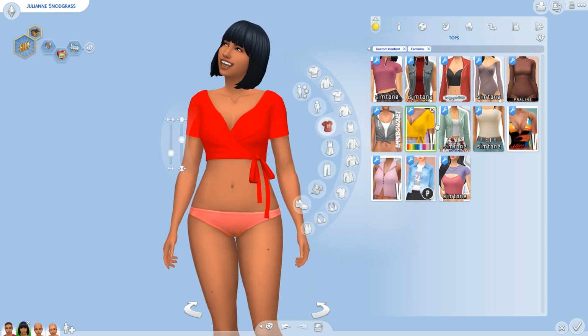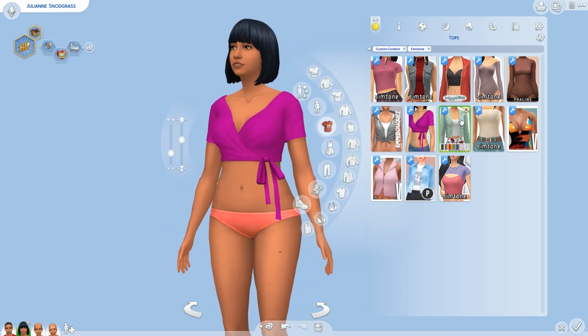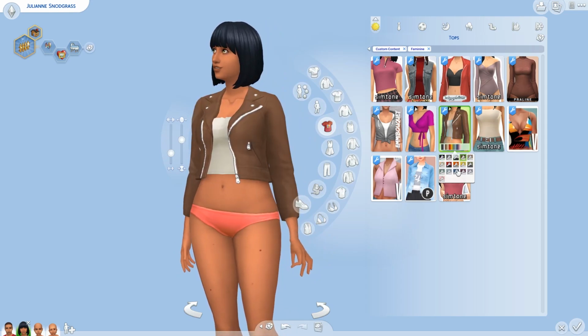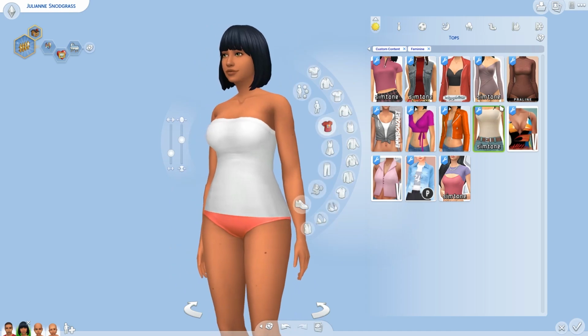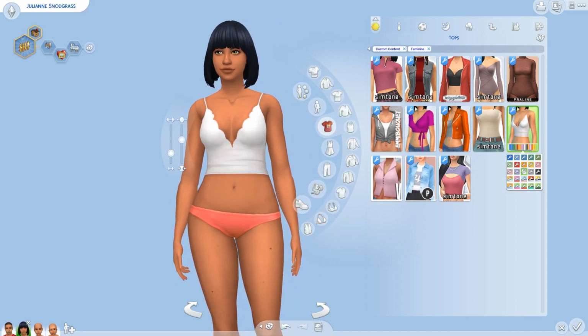And then this little wrap top, which is so cute. I love it so much. Oh, it's so cute. And then this little edit of, I think this is a base game leather jacket. I don't know, but I liked it. And then a tube top. And then this really super cute little tank top is so adorable.